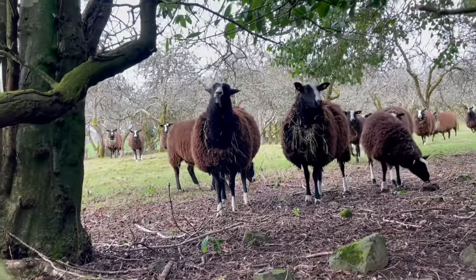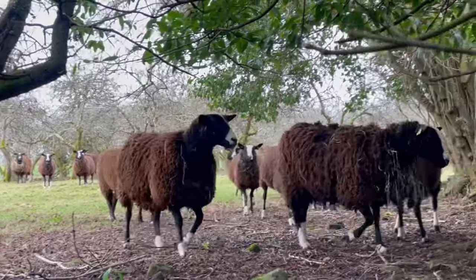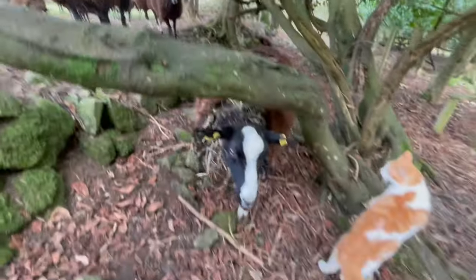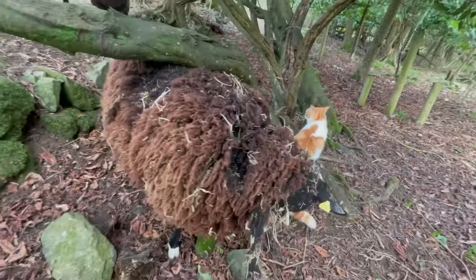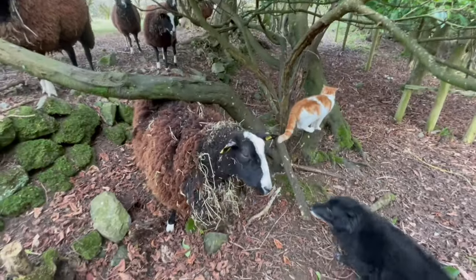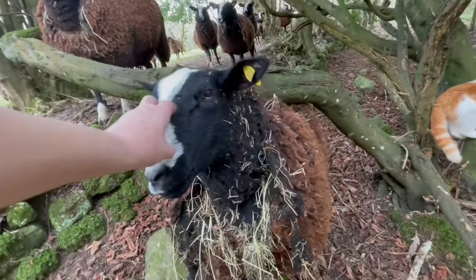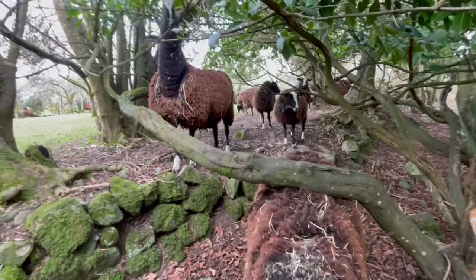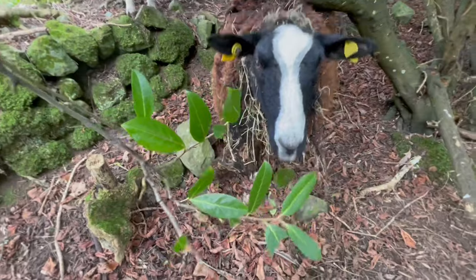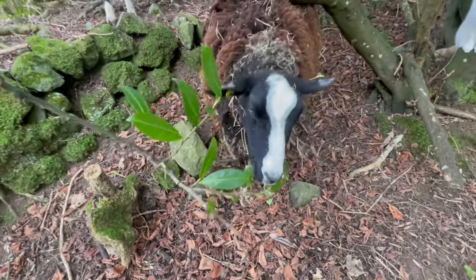Hey girls, how are you? They're trying to grab a few bits of laurel or something. Oh, you're coming down here. Mustard's not going to appreciate that. So, if I pull this down, are you going to eat a laurel? Yeah, you're going to eat a bit of laurel. You want a little bit of laurel.